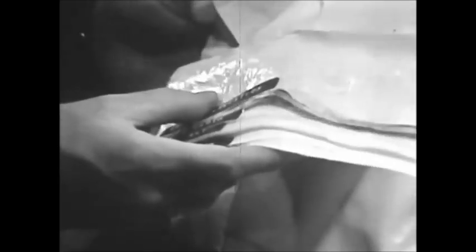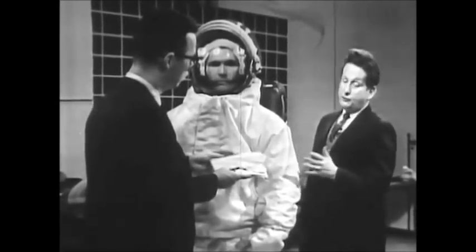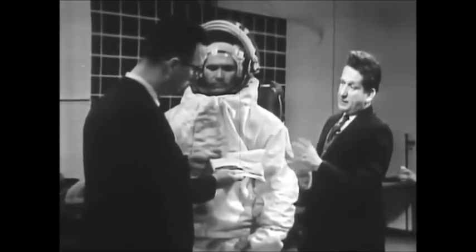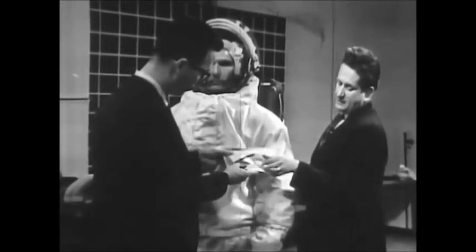The first layer is a Nomex cloth. This whole garment provides protection against radiant energy impinging on the suit from the sun and also reflected from the moon, and also protects them against meteoroids. Let's see. This is a most interesting insulation. This insulation only works in a vacuum. It's very similar to the material that we have in a thermos bottle on Earth. It's as though the man were completely enclosed in a thermos jug.